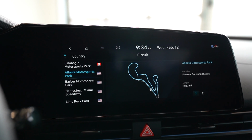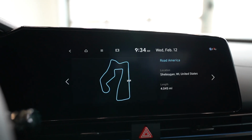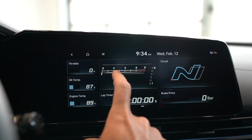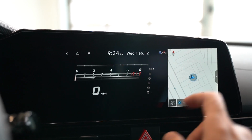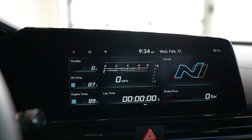here, you can go into the N mode, and it actually has a bunch of tracks programmed into this vehicle. So you can select the circuit you might be running on. There's kind of a little digital readout. You can see all of your throttle percentage, your oil temps, maybe your tire pressures. It gives you a quick look at what's going on, and that is pretty cool for a track toy.